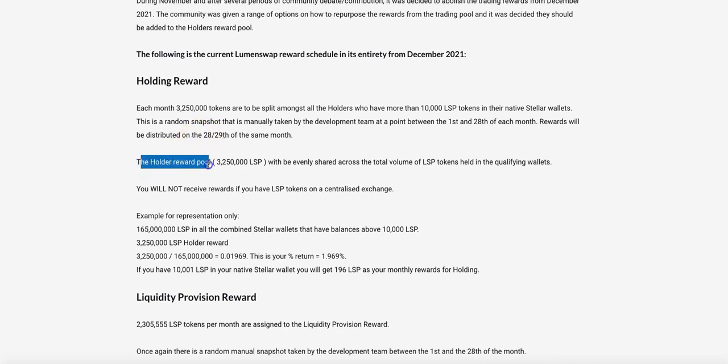The holder reward pool, the 3.25 million tokens, will be evenly shared across the total volume of LSP tokens held in the qualifying wallets. One of the questions that comes up to me time and again is, how many 10,000 holders are there? I'm like, well, why does that matter? You know, it's good to know there's like over 1,000, but it doesn't matter because it's not the amount of holders.